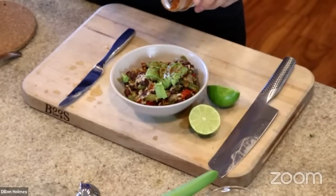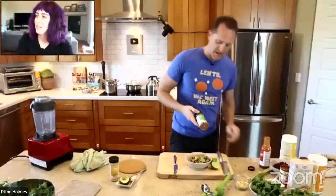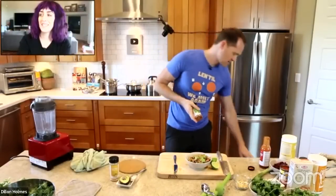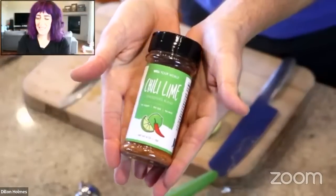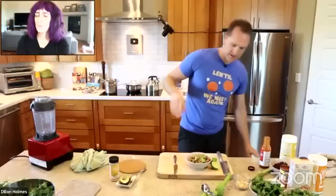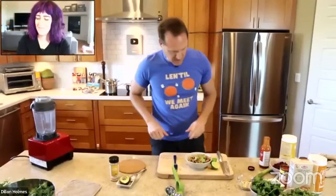Here we go. A little chili lime on our avocado. This chili lime is an awesome one too. If you've ever had tahini, which is very salty, this is just like tahini but without salt. Yeah, it's tahini without salt. It's really good on fruit, everything. Ooh, it's watermelon. Really good on everything. Yum. Okay, let's have a bite of this one, and then we'll make our mac.